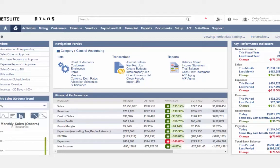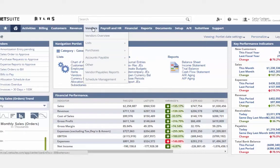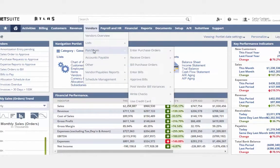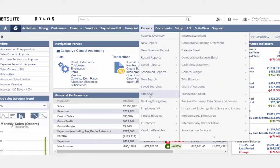Tabs are the most basic way to navigate. Everything provisioned to your NetSuite application is encompassed somewhere within the tabs. So if you want to create an invoice, you can drop down on Customers, Sales, Create an Invoice. Or if you want to create a vendor bill, you can drop down on Vendors, Purchases, Enter Bills. If there's a specific report you need, NetSuite comes with over 200 reports out of the box on day one. And if it's a financial report you're looking for, here are all your financial reports.